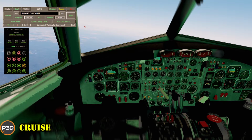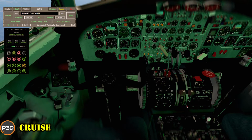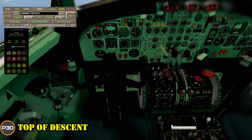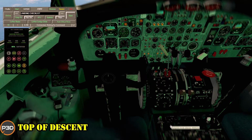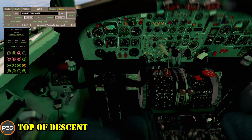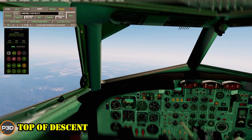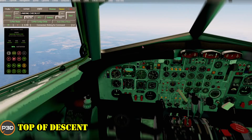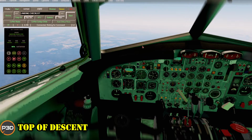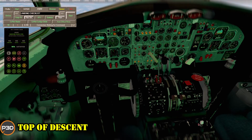So first thing we have to do is put our throttles back, but for some reason I can't do that because I don't know what's going on with there. So I'm going to try and manually. Nope. I'm going to try turning the autopilot off. Nope. Oh dear, we've got a problem. We can't reduce our throttles. Let me just check the controls. Nope. Seriously, I don't know what to say. Right, we're going to be going down, so.